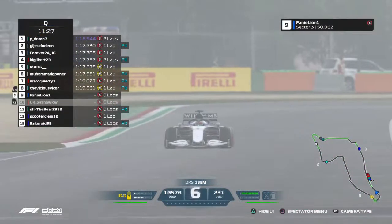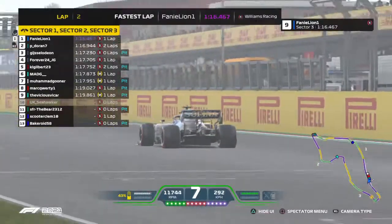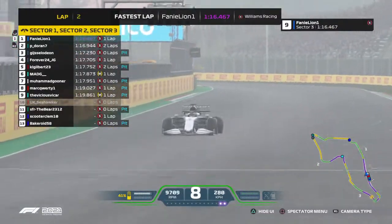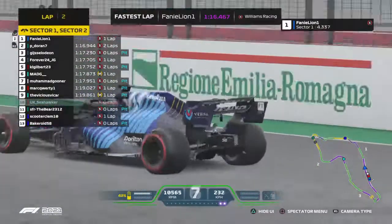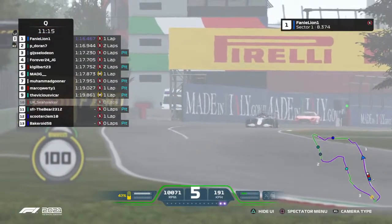Let's see, Fanline is on a flying lap. He is, and he goes pole with a 16.4. That's a cracking lap from him. Almost half a second clear of the next fastest driver.